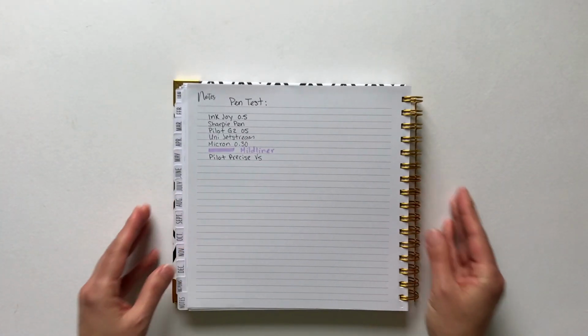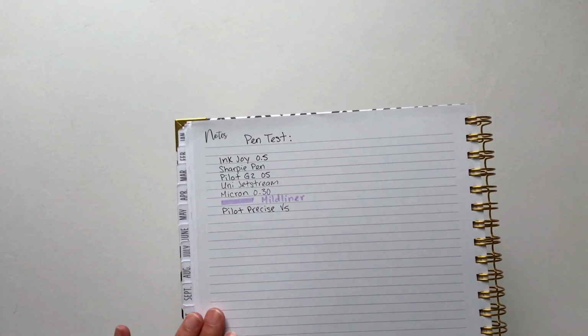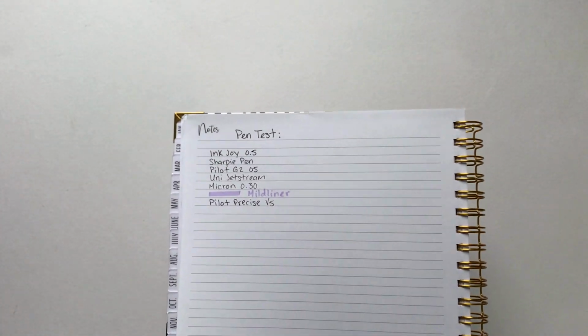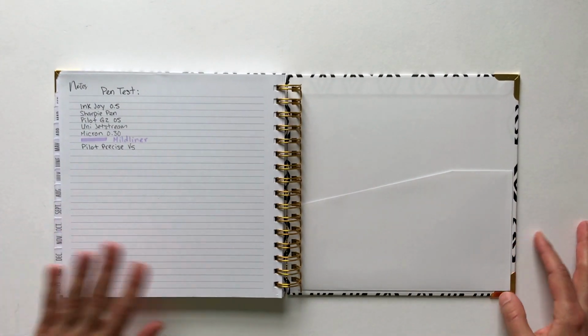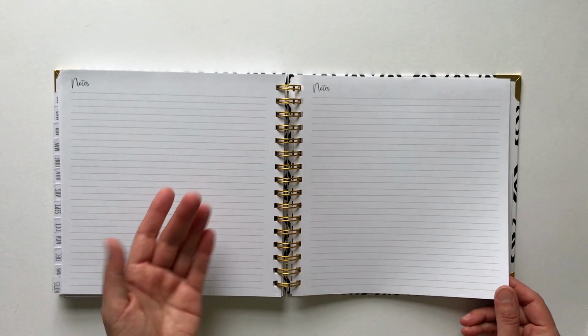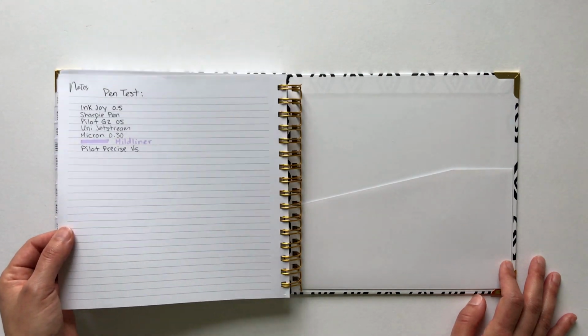So here on the back, I have done a pen test, and I used pens that are most popular within the planner community. So you've got your Ink Joy. I used my Sharpie pen, my Pilot G2, Uni Jetstream, Micron, my mild liner, and the Pilot Precise V5. So turning it over, you can see that there really is minimal, if any, ghosting, and all of them did absolutely fantastic. That just makes me so thrilled to know that I have a variety of pens that I could use and not have to worry about making a mess of my pages or seeing that ghosting sometimes, like with the Hobonichi. When you're writing on one page and you flip the other, you can see your writing, and sometimes that's just really distracting. So this, at least with these pens that I have tested, you have no worries for that.